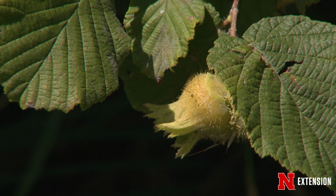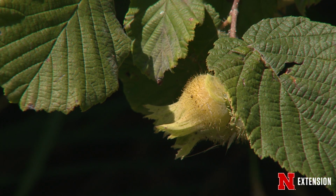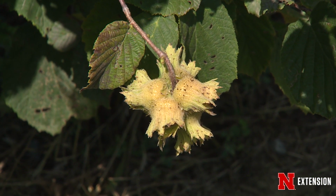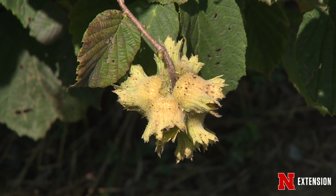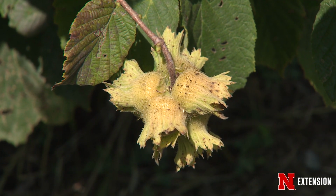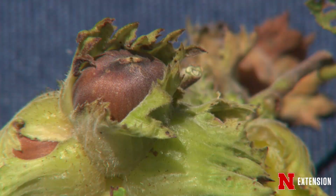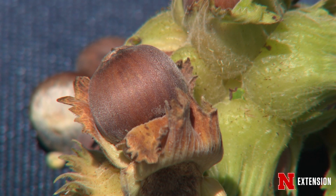Typically hazelnuts are going to be better suited for people who have larger lots of land or acreages because of the spacing requirements. They do grow to be a large shrub to small tree, so that 10 to 12 foot spacing between plants and 15 feet between the rows is important. They also do need pollinators because they're not self-pollinating, so you need pollinizer plants.